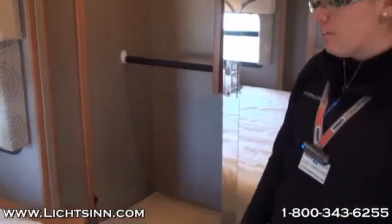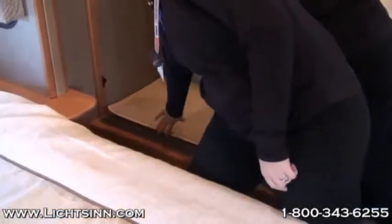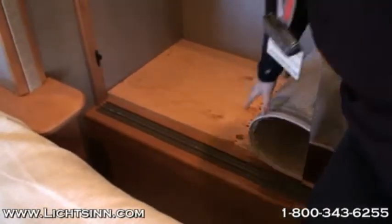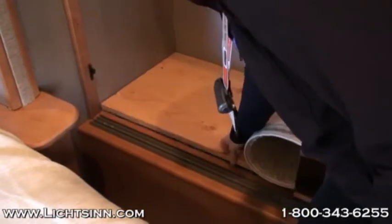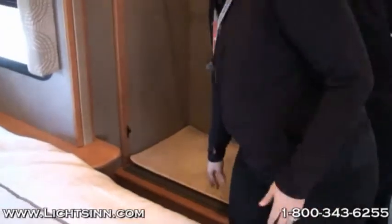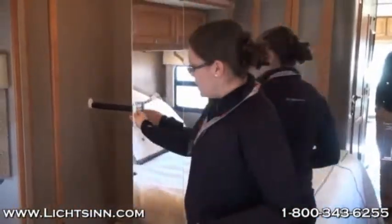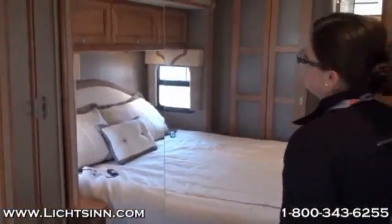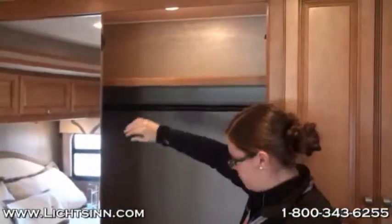One of the great things about the 35P is that you actually do get some hidden storage down below the wardrobe closet as well. Simply by moving the fitted carpet, that exposes a compartment here that has a whole bunch of additional storage down below, and that is on both sides that you have that additional space. This is where, again, some folks will store the extendable tabletop down in that storage. And again, on the other side, you'll get some additional hanging room as well as the shelf up above.